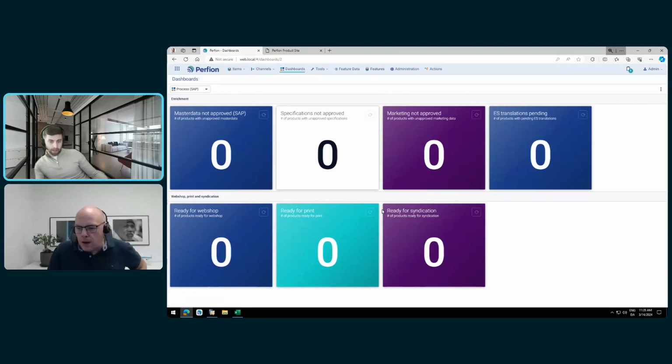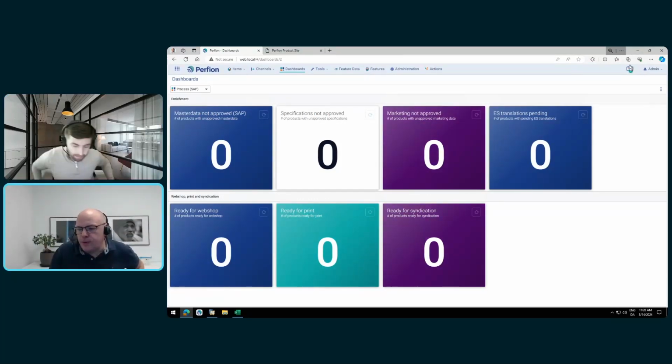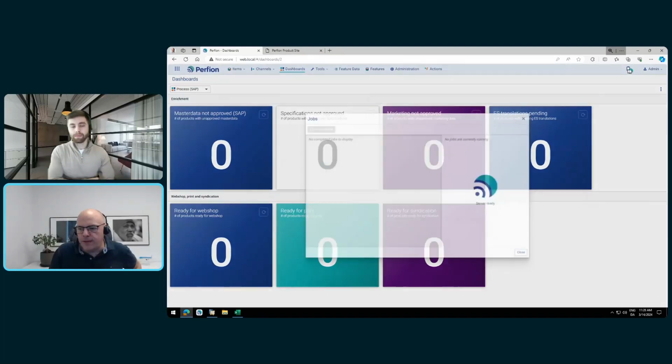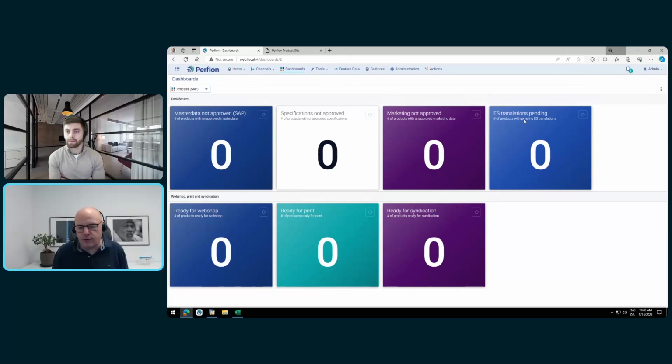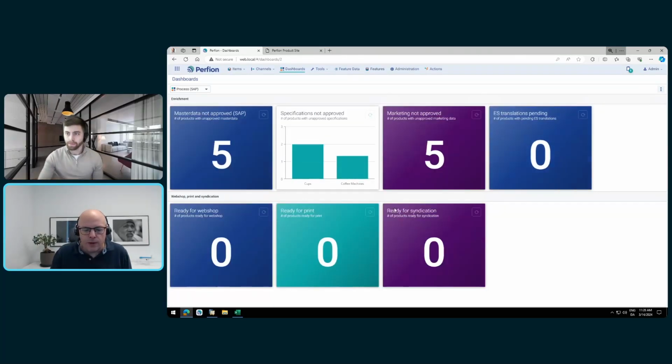Perfect. All right, so the sync is done. Maybe you saw up here that it was spinning, and I can see that it's done. If it runs automatically, the user doesn't see it. But if I refresh my dashboard now, we can see that I have 5 products where the master data is not approved, the specifications are not approved, the marketing is not approved. I still don't have any translations pending because marketing is not approved. So there's nothing for the translator to do at this point.